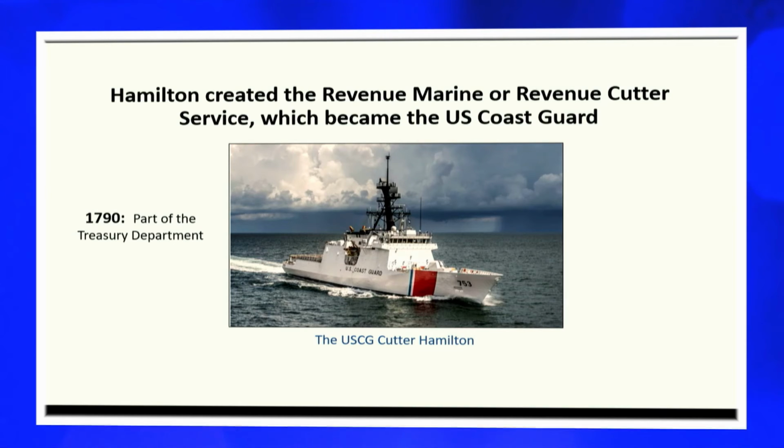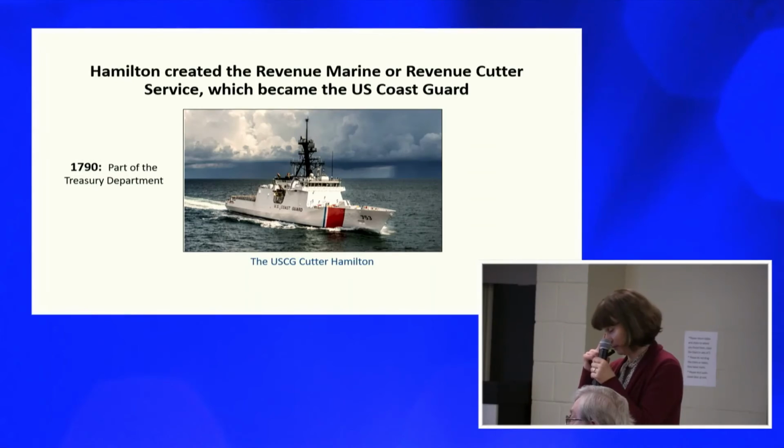The main income of the new government was coming through tariffs at the time. And Hamilton created the Revenue Marine, or Revenue Cutter Service, now known as the U.S. Coast Guard. And the role of the Revenue Marine was, of course, to guard the shores against pirates and smugglers, and to assure that tariffs are properly paid in timely fashion.